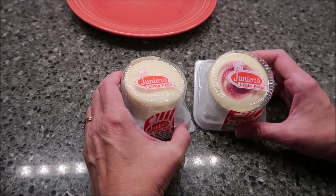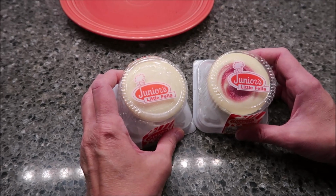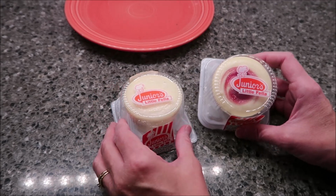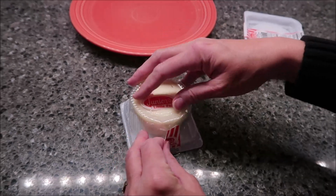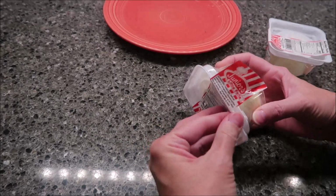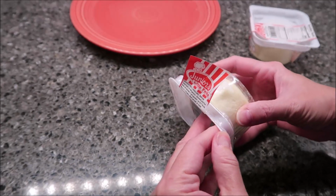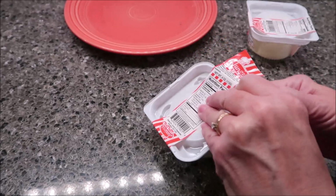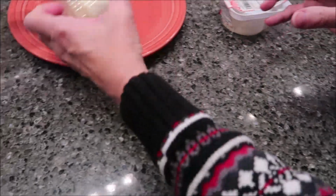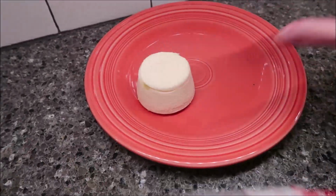So what you do is you keep them in the refrigerator overnight to let them thaw, and then you can eat them the next day. So I figured I would open them here for you at the counter, so you could see them up close, and then I would put them on a plate. You can eat it right out of this container, but that's how it looks.